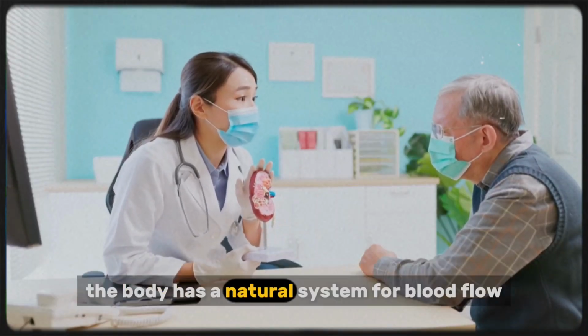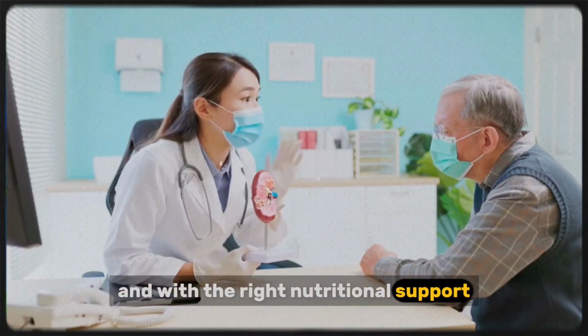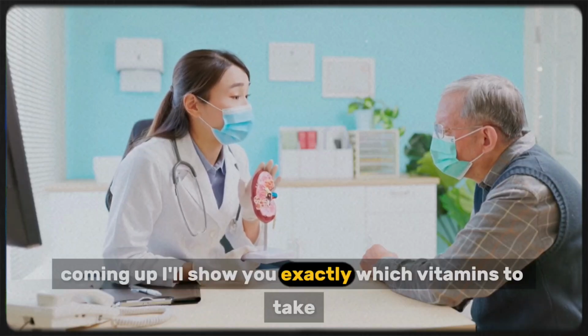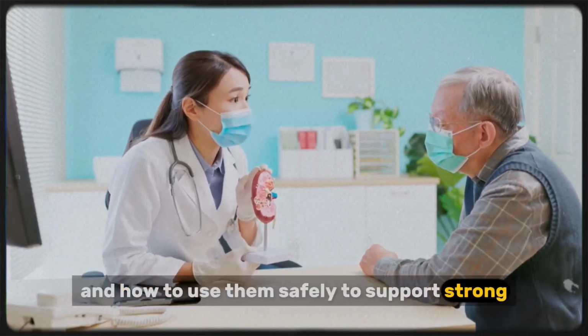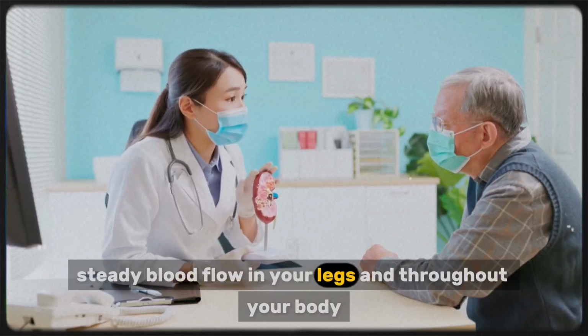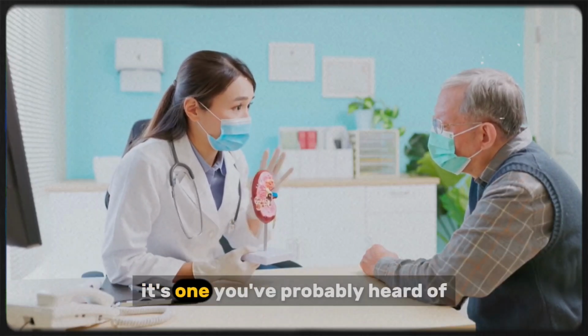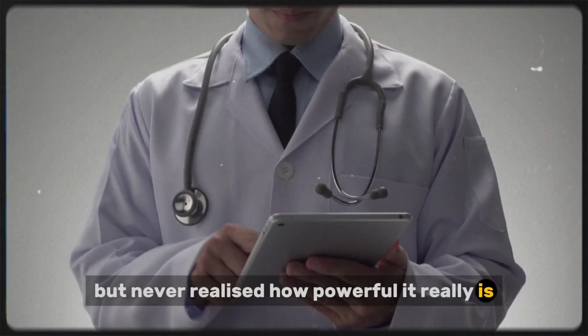The body has a natural system for blood flow. And with the right nutritional support, you can activate that system again. Coming up, I'll show you exactly which vitamins to take and how to use them safely to support strong, steady blood flow in your legs and throughout your body. Let's start with the first one. It's one you've probably heard of, but never realised how powerful it really is.